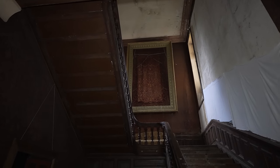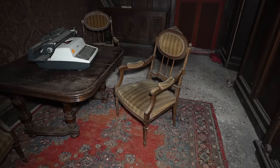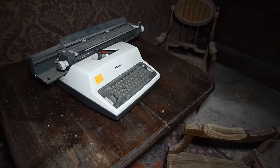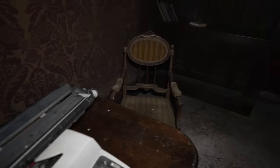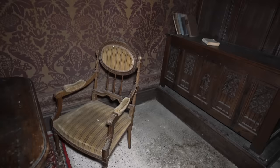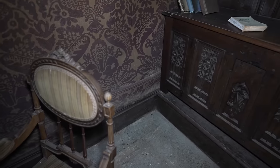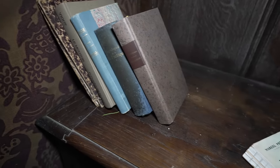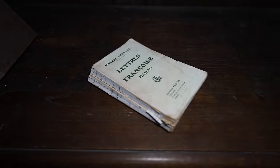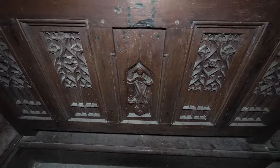Look at that picture frame. It's probably one of the biggest picture frames I've ever seen. Very old typewriter. This looks like an altar. It might be religious. Let's go check the rest of this down here out. Chapel.